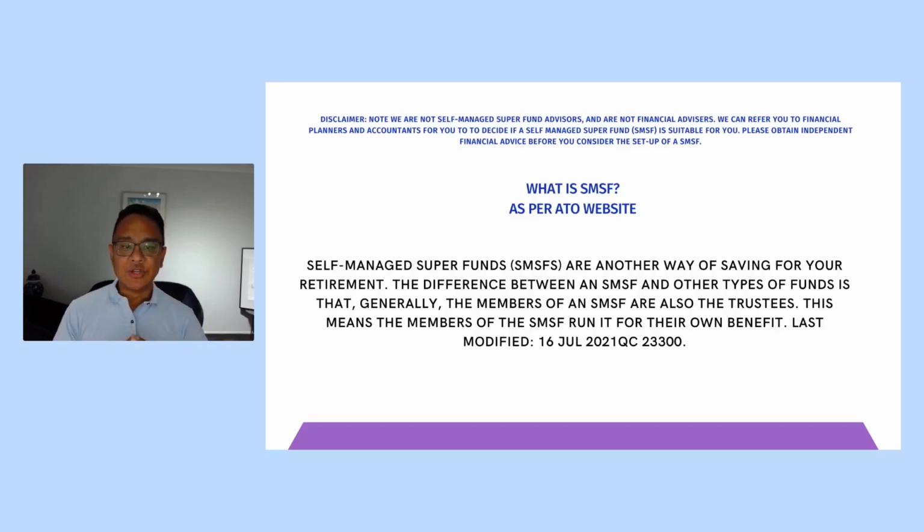So what is an SMSF as per the ATO website? Self-managed super funds are another way of saving for your retirement. The difference between a self-managed super fund and other types of funds is that generally the members of an SMSF are also the trustees. This means the members of the SMSF run it for their own benefit. I just wanted to read this word by word so that you get it clearly.